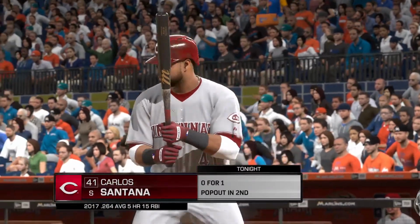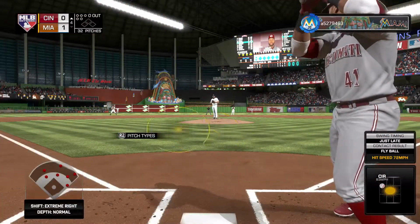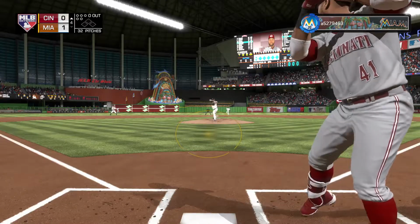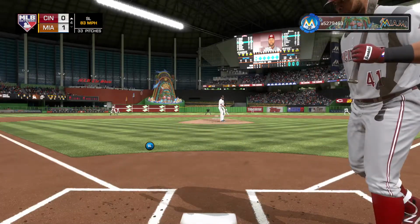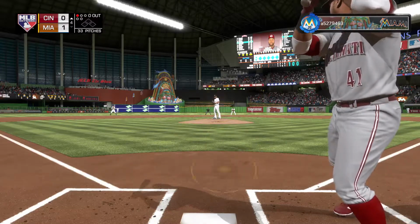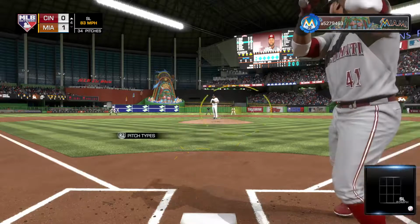Here's Carlos Santana now. He'll try to get it going here to begin the 4th. First baseman, Carlos Santana. Into the windup and the pitch. Trying to work that slider to the outer half, but it misses, 1-0. Here's the pitch. And that slider's almost in the dirt.